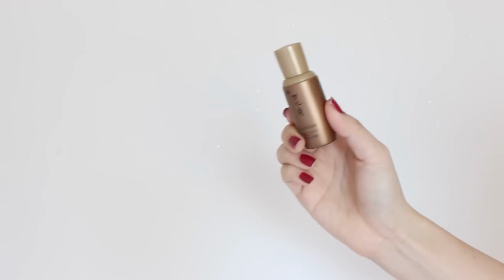So once I'm done with the toner or like the second mask session, I guess, I like to use an ampoule, and this is the priciest skincare product that I have, and it is the Sarasu ampoule. It's a tiny bottle, but it comes with 5. Once I started using this, I noticed that my skin had this healthy glow, and I'm always down for that, and I have really dry skin, so this helped a lot with that, I think. Ever since I started using this, my skin started to change.